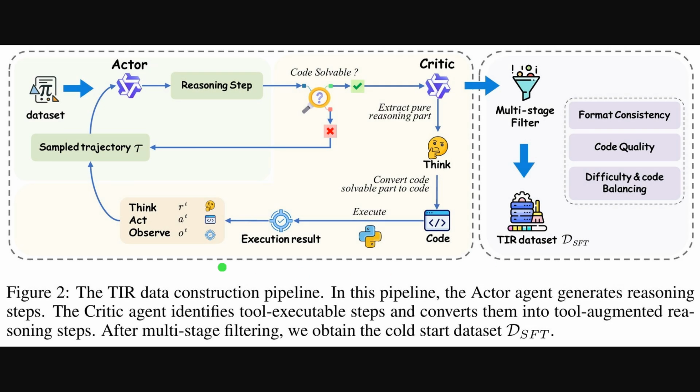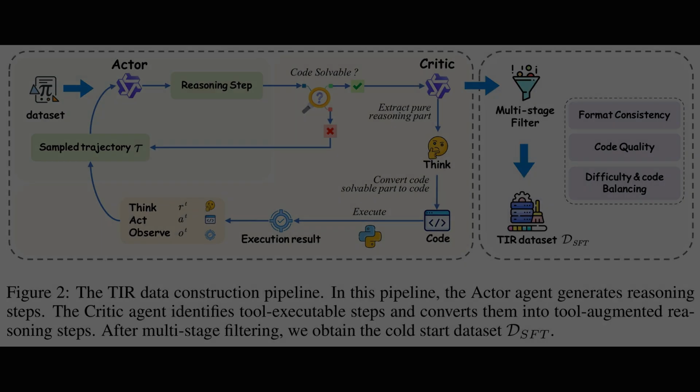So, Figure 2 shows how the team constructs tool-integrated reasoning data that matches the model's own style. The pipeline runs an actor that writes a short reasoning step, while a critic checks if part of that step is code solvable, which means a calculator like Python can execute it precisely. The critic extracts the logic, converts the calculable part to Python, executes it, and feeds back the results so the actor continues. A multi-stage filter then enforces format, code quality, and difficulty balance to yield the cold start dataset.